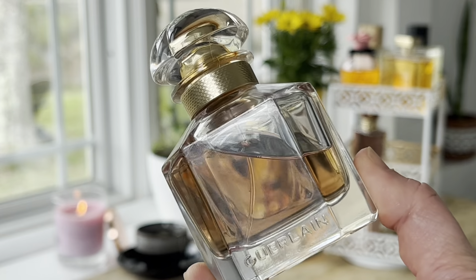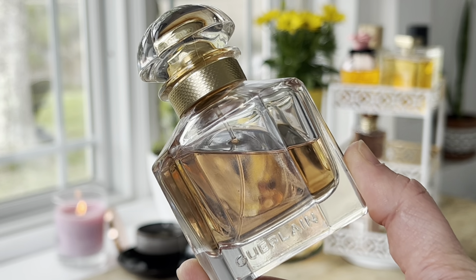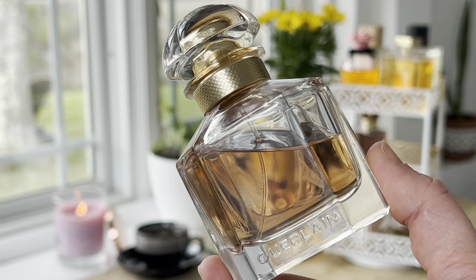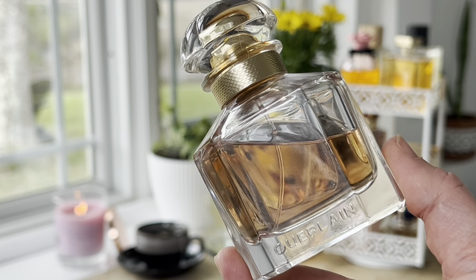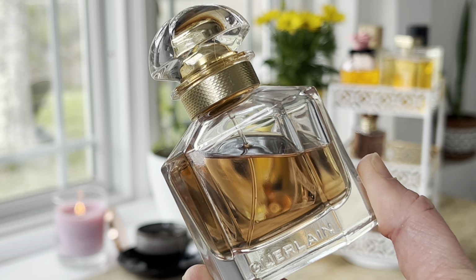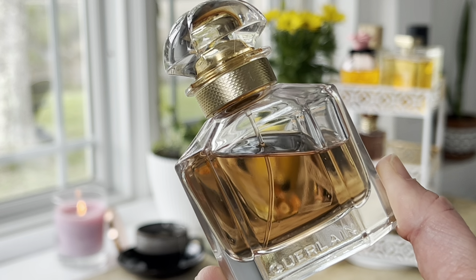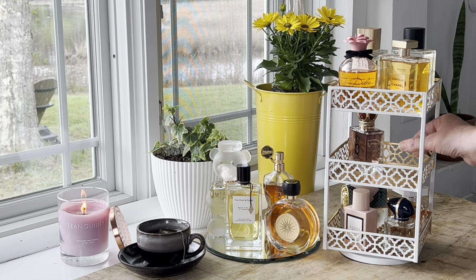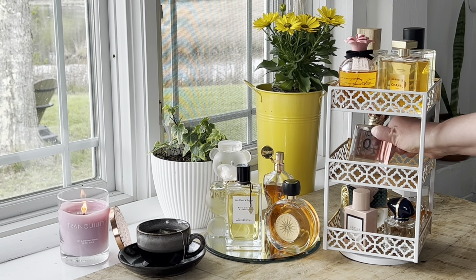Here we have Mon Guerlain. I have enjoyed wearing this the last month. I feel like this bottle is getting better with time. It is such a beautiful vanilla lavender feminine fragrance. It's one I definitely would recommend trying if you haven't already.